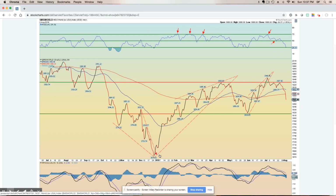So overall, guys, not too many positive signs on the general equity markets. Fixed income looks good in the higher quality names, and volatility looks good. Precious metals looks good. Oil, not so much right now. It's kind of in a consolidation pattern, trying to figure out direction.